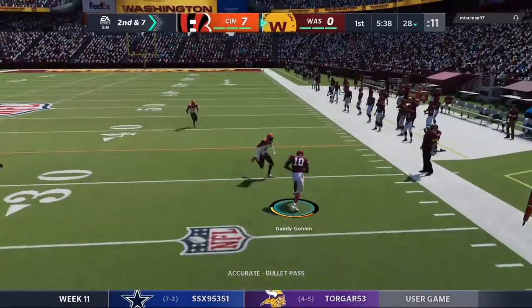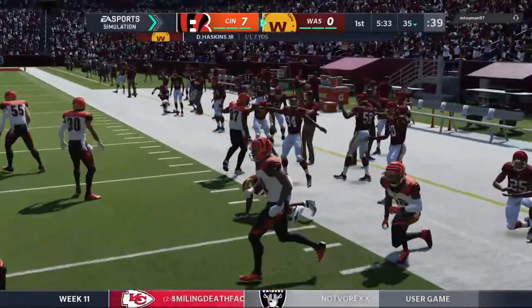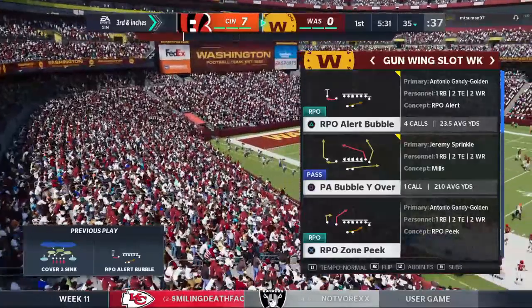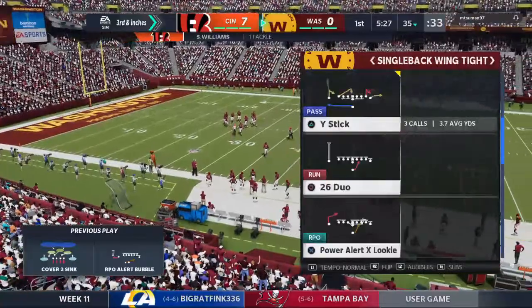Here's Haskins, a quick throw out wide. He'll be stopped at the 35, but not before he picks up 7 yards. Complete to it's probably as simple of a throw as he'll have all game. And good for everyone.